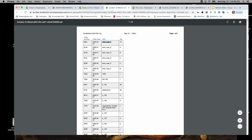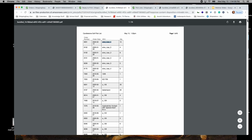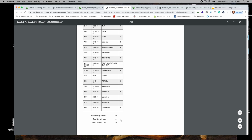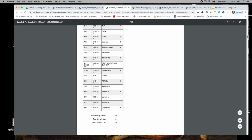For all 150 orders, if I wanted to fulfill them to a T, these are the SKUs and the quantities that I'd need. We can go through the first page of SKUs, and there's quite a bit, right? Because I have so many orders. But again, it lists the total quantity to pick, the total items to pick, and then the total orders that we're going to expect this to be.